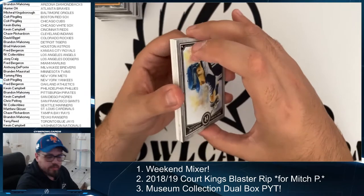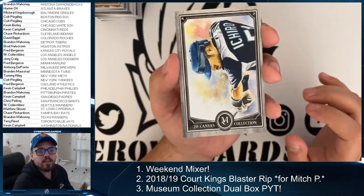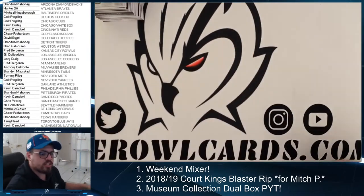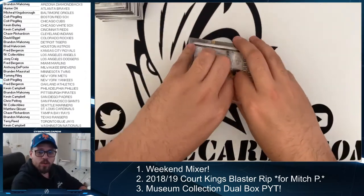Did I miss anything else from Meowl? No, so far the only thing you got from this is Ichiro. I think you got a couple of base cards as well, but I'll have to go back and check. We've got one more mini box left. Let's see what we've got.